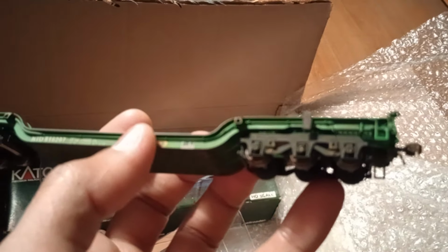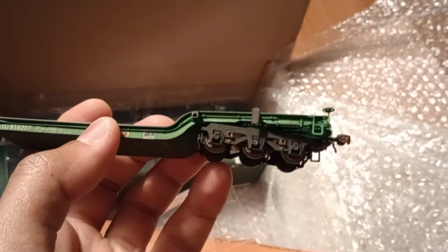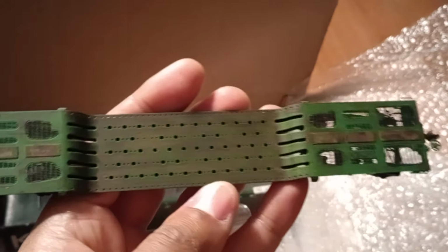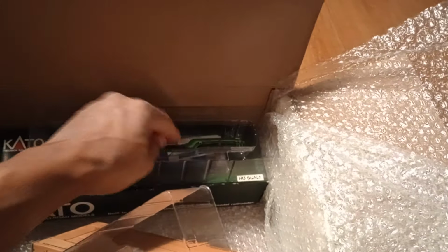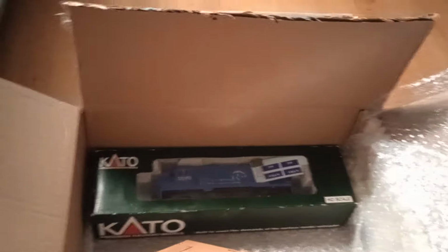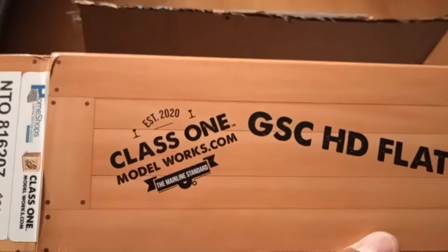It's got the rollerberry trucks, which they actually turn. Let me see if I can get that to focus. So they actually turn. Wow. Like I'm speechless right now. Wow. I need to look at that in more detail because I've always wanted one of those cars and I just never got around to buying one. But this company makes some good trains.